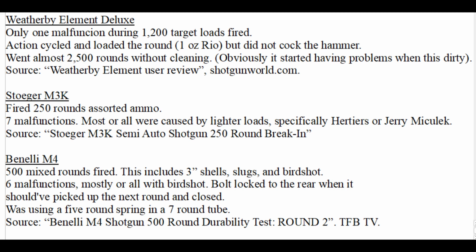The Stoeger M3K is a competition version of the standard M3000. It had 7 malfunctions in the first 250 rounds. Most or all of these were caused by using the lighter Herters or Jerry Miculek branded rounds. Considering you're supposed to break in the shotgun before it will cycle light loads reliably, this is not surprising.